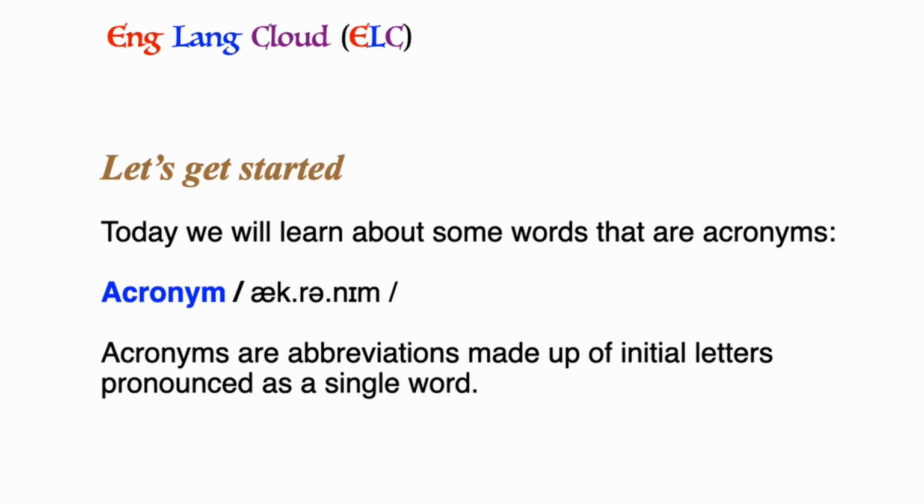Let's get started. Today we will learn about some words that are acronyms. Acronyms are abbreviations made up of initial letters pronounced as a single word.